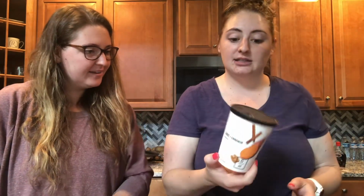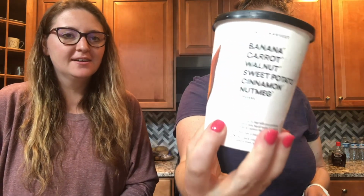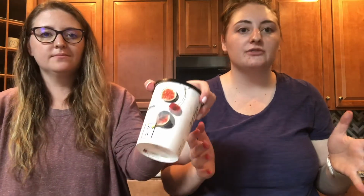What is that? This is the carrot and cinnamon smoothie that I'm excited to try. Bananas, carrots, walnuts, sweet potatoes. Maybe you should make this one for yourself. Yum. Yeah, so the smoothies are just bomb. All of them are so good.